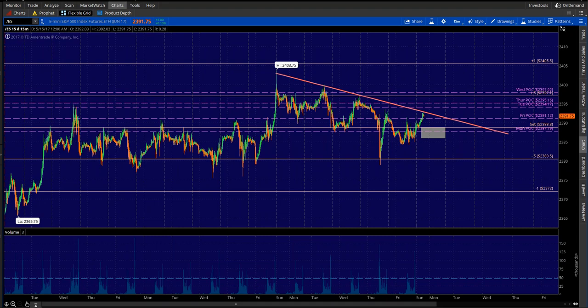Most people. And I'm not talking about anybody in particular. I've been doing this a long time. I'm talking about all the people that have quit over the years. It's like, stop. Only trade these specific areas on the chart.